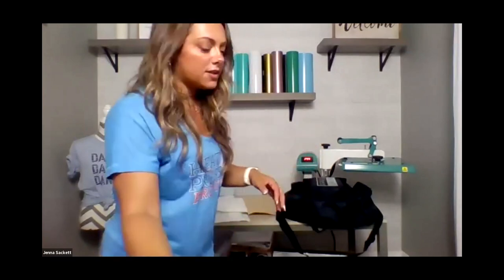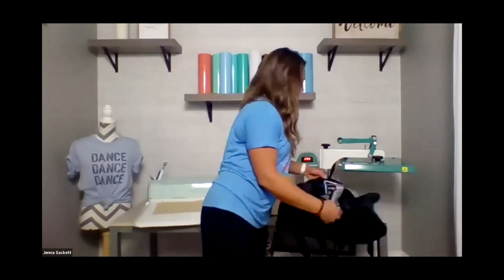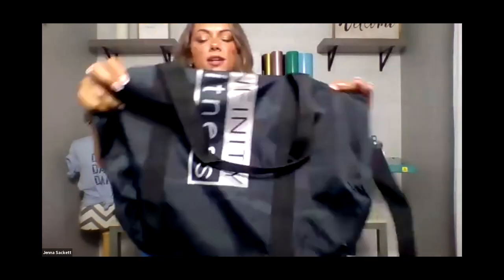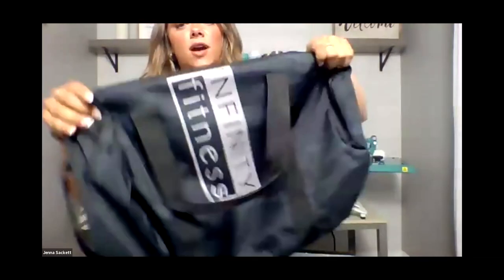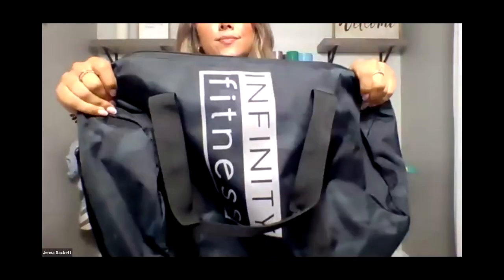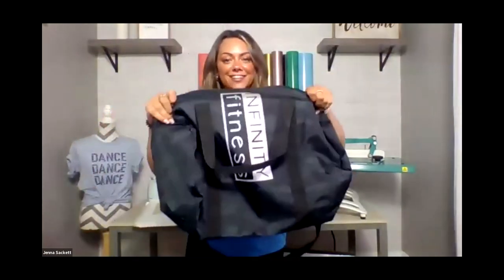Right, reflective is a hot peel, so I can go ahead and remove that. And our reflective print is complete on the back. So ideally, I would have loved this to be over here, but it would have taken a little bit more time for me to get it loaded on there.